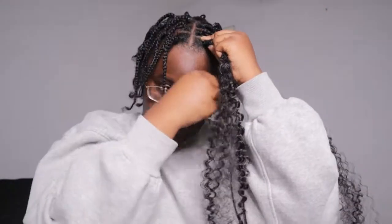Now, this is the part where you wanna separate it so that it's very distressed. This is when you're supposed to start wrapping. So the girl said to keep wrapping it.